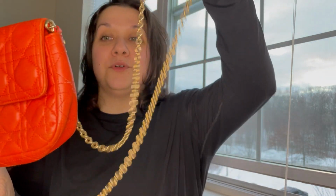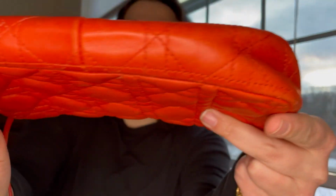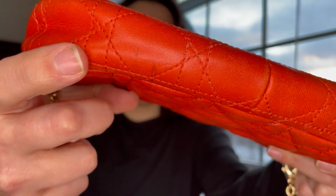It's got this beautiful gold chain here with the gold clasp closure. Now, this bag is not in perfect condition. You can see that right here, down here somewhere, right over here. It's got little markings on it. The back has a few little things right there. So it's not in perfect condition. This bag is very sought after. Now, the color is definitely unique, and it's going to take a special buyer for it.